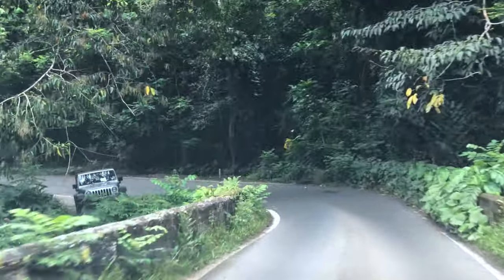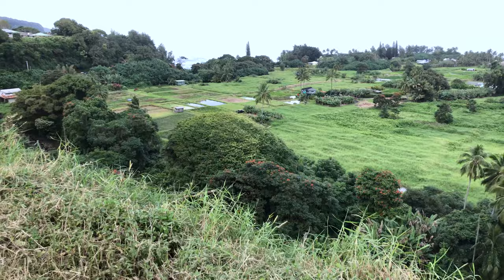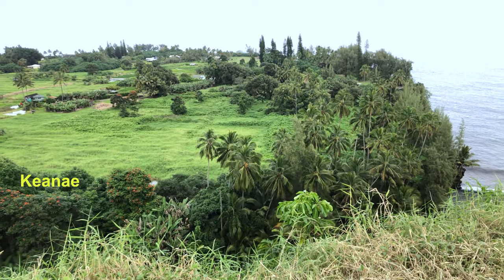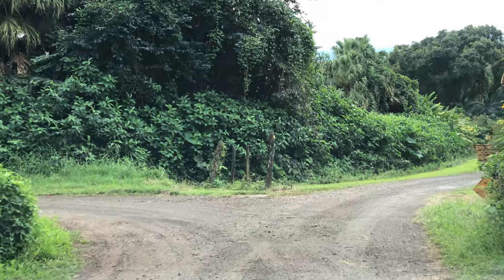There's often an area on the side of the road that you can pull over safely and walk back to get that view. One of the most outstanding vistas is looking down at the Keanae Peninsula, and you can actually drive down there. It's a bit of a dirt road, but easily done with your rental car.